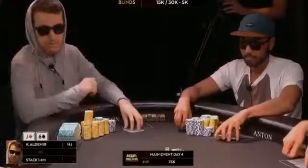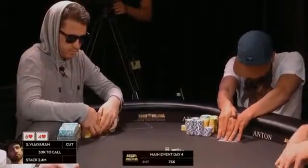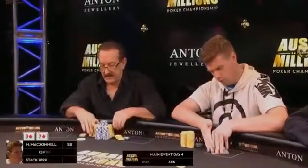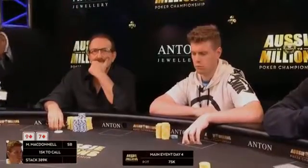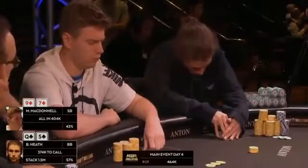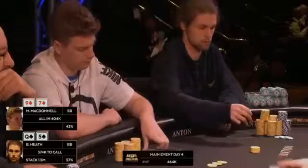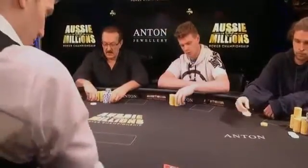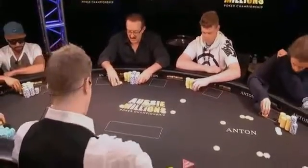Seat 6 folds. Seat 1 folds. Seat 2 folds. Seat 3 folds. Action here on Mark McDonald, the Seat 4 Irishman, moves all in. And he's going to move all in with his last 13 or so blinds. 13 and a half blinds. Seat 5 folds. Button moves over to Mark McDonald.